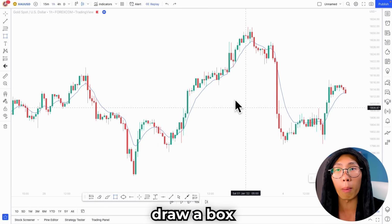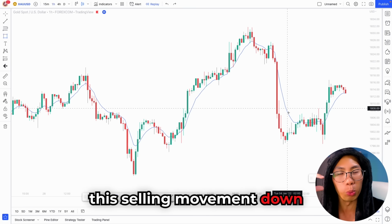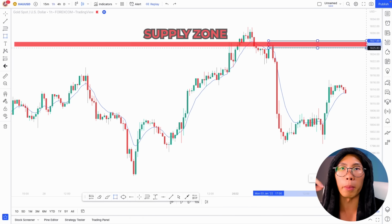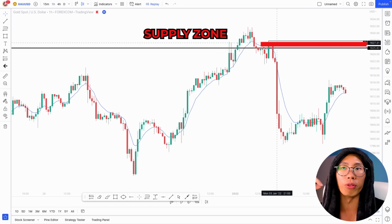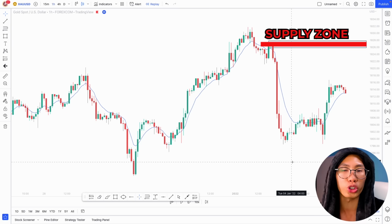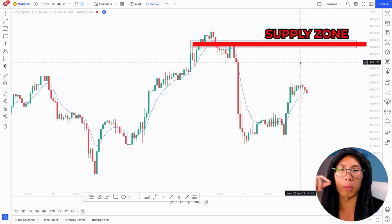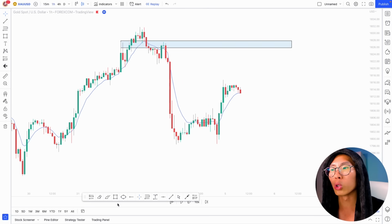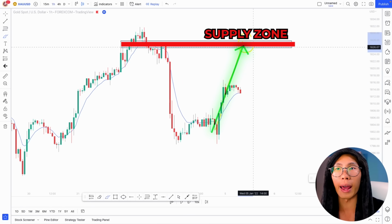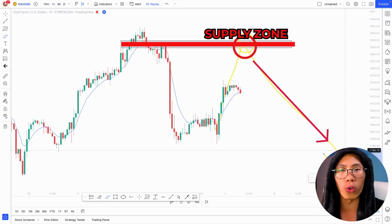What we want to do is draw a box at the start of this selling movement down. So I can draw a box maybe somewhere right around here like this, because this marks the start of this supply move, whatever you like to call it, basically this big downtrend here. Since we have marked up our supply zone, the next step is that you want to wait for price to come back up to retest this supply zone, and then that is when we can enter for a sell, and we can short the market down and just ride the overall downtrend.